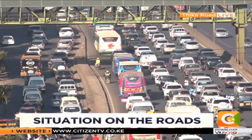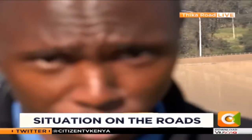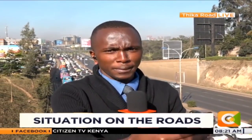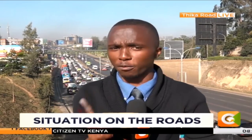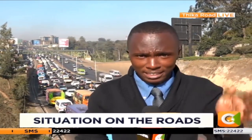Now, here's a trick. I want to give you guys some tips on how to maneuver this Thika Road traffic. If you're coming from the side of Kasarani, coming towards town using Thika Road, and you're at Utalii College and around KCA, there's usually a very huge temptation to use the service lane, and most people fall for that. Don't use the service lane. Just stay inside the highway.